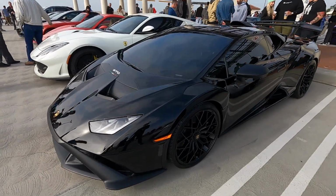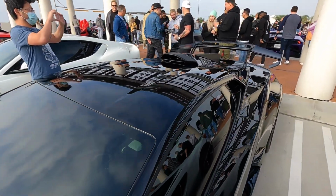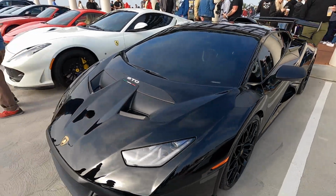Here's the first of the STOs this morning. Hard to believe these things are so rare, and yet we've got multiples at the show. Look at that roof scoop. Very cool. This one in black. I like the blue one over there. We'll look at that in a little while.